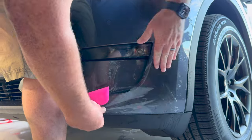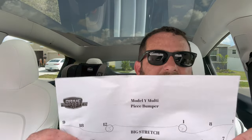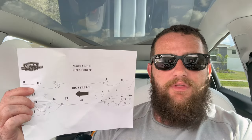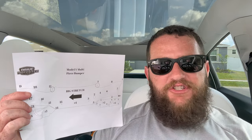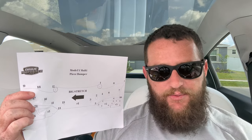But one of the things that Eric at Drive Protected Shop has also been doing is providing a diagram to help you with the install process. Now, I followed this process where all the numbers are, and for some reason, it just made it simpler. Instead of trying to figure out in your own head, all right, what part should I do next? Just follow the numbers. Literally that easy.